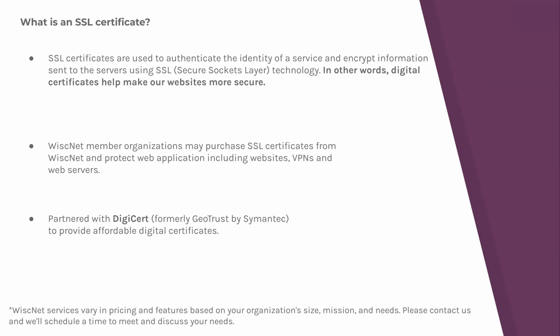Thank you. For the most part, I think you guys know what they are, but we'll give a brief overview of what it is and how to purchase one from WiscNet. SSL certificates are used to authenticate the identity of a service. Basically, if you have a server and you want it to start moving traffic online, you apply this and it will secure it for you by providing a super long hash that gets sent back and forth between your server and the browser.